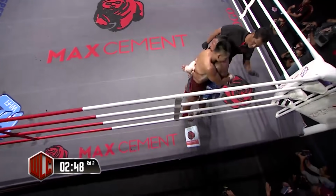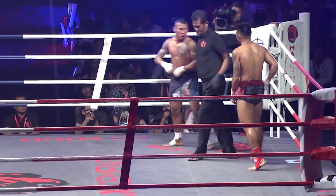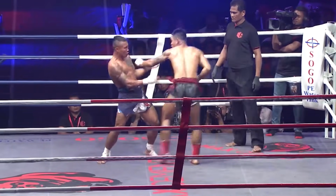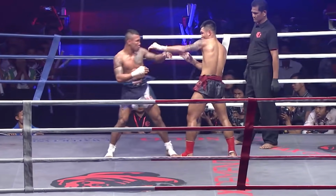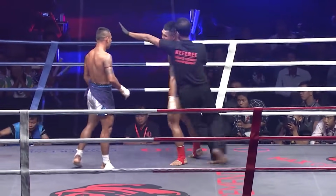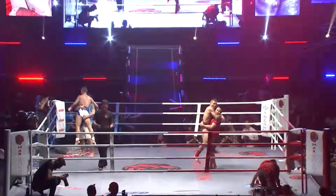We've seen that. He's got good left hands. His right hands aren't visible to his opponent, so he's having a lot of luck with his punches. And neither one of them are being shy in throwing them. High punch count in this round for both guys. Body kick. Some mugging from Sabau after the bell.